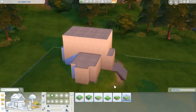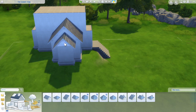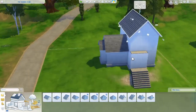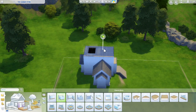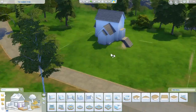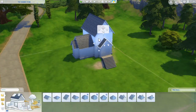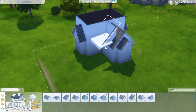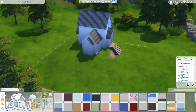So this build is built in Windenburg because my very good friend Susie got me Get Together as a surprise a couple days ago, which I was so surprised and so grateful. And the first thing that I did is I went into build mode and I built this. Now, it actually took me 2 days to build this, but yeah, that's the first thing I did as soon as I got Get Together. And I was so excited to get this pack for a long time.